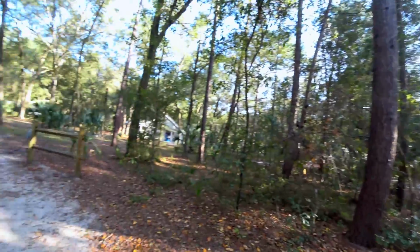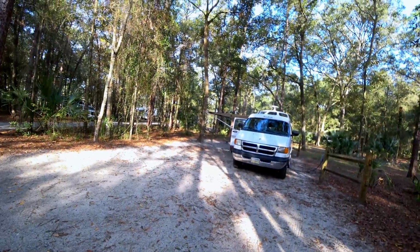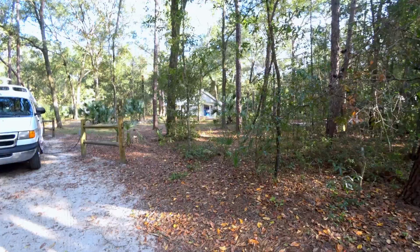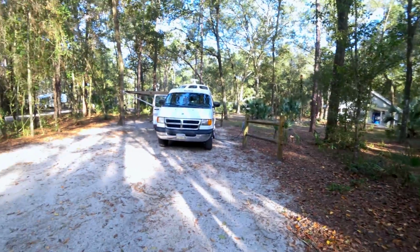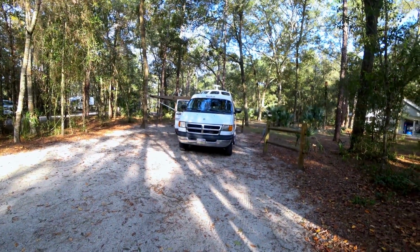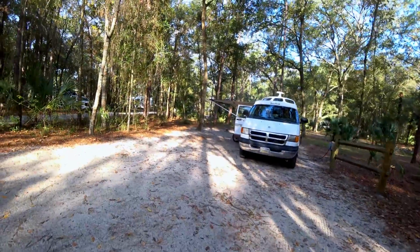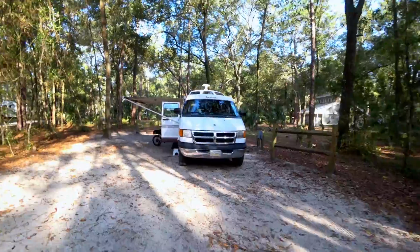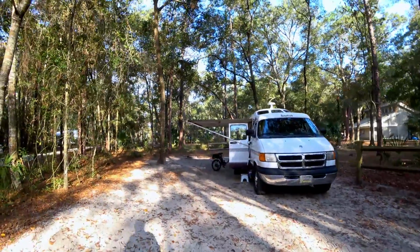So, to show you, we've got the road truck sitting right there. Nice thing, the bathrooms are very close to us. You can just go right across. A lot of times we'll use the facilities here, but we do use our facilities in the camper a lot too.